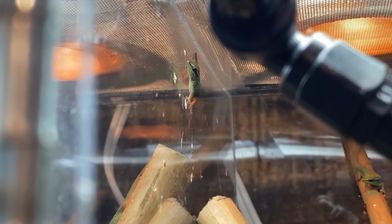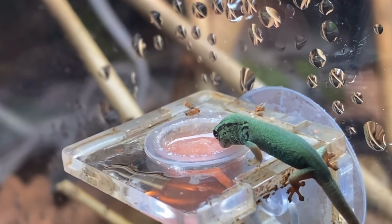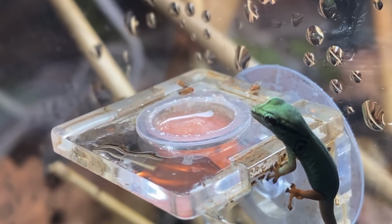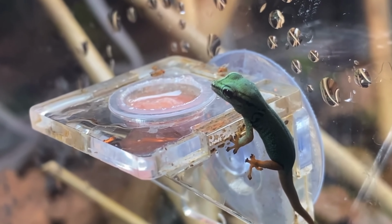I would say these guys are more of an intermediate species to care for, primarily because they need both high humidity and high ventilation. The more ventilation you have, the more an enclosure tends to dry out. So it can be kind of a tough balancing act to get just right, but definitely worth it in my opinion. Of all the animals on this list, I can say with 100% certainty that you guys will see a blue day gecko in my collection.